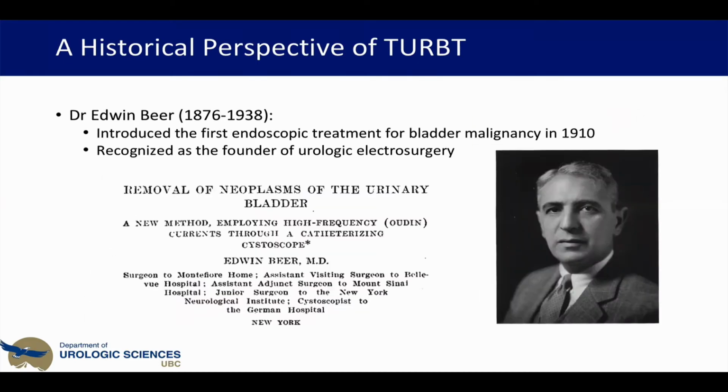The next major advancement was Dr. Beer from New York, who completed the first endoscopic treatment for bladder malignancy in 1910. At this point, he fulgurated two patients who presented with gross hematuria and had bladder tumors, and this was published in JAMA. He did this using a Nitze cystoscope and a copper electrode.